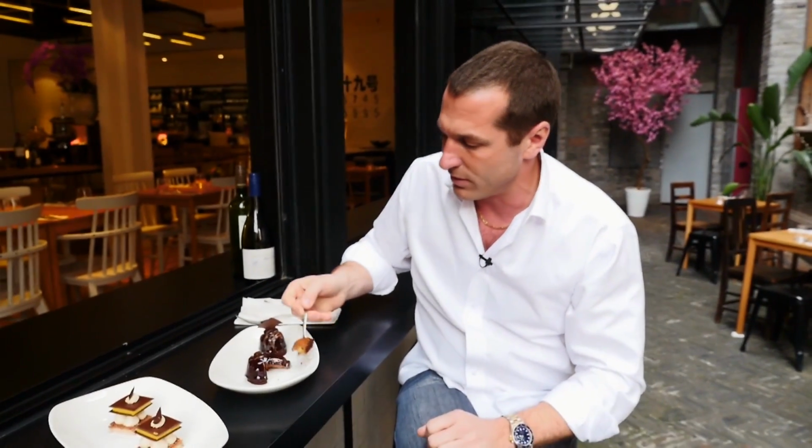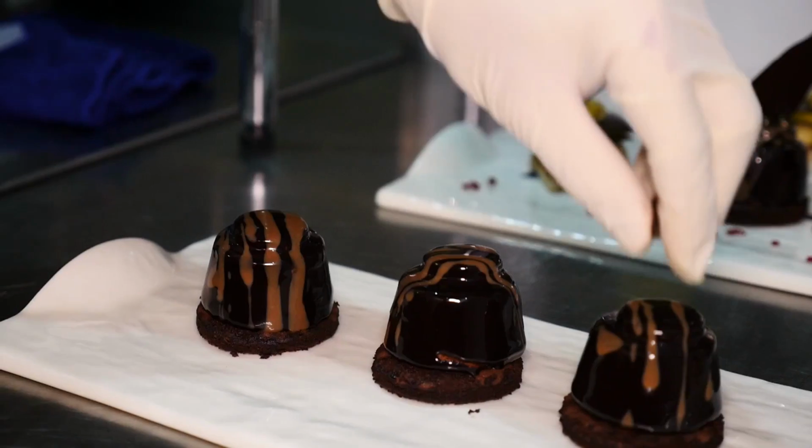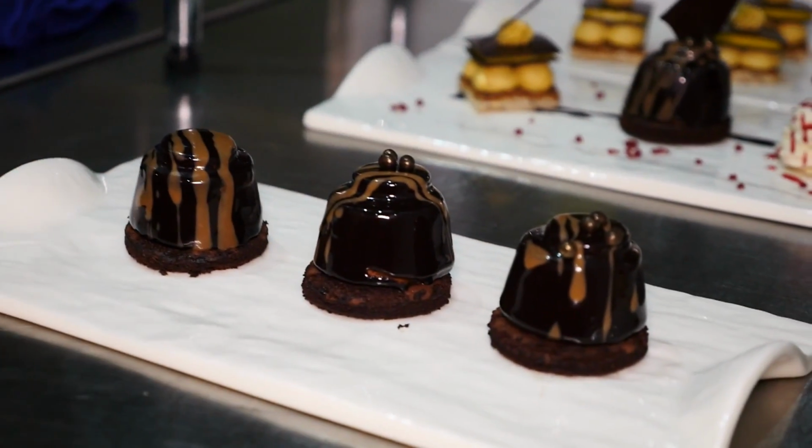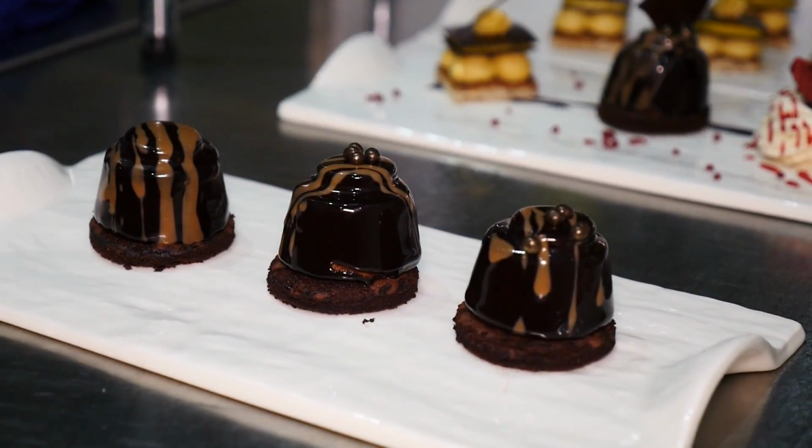And I am going to waste no further time but to get in and see what this is all about, because these desserts far exceed what I would expect to find, honestly, in Shanghai. I don't generally think of China as a pastry capital of the world, but what I see going on here really, truly is amazing.